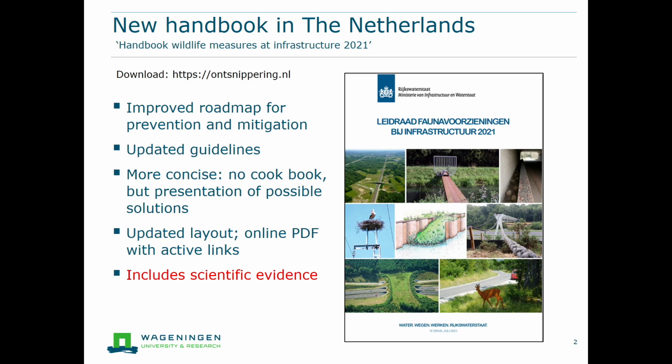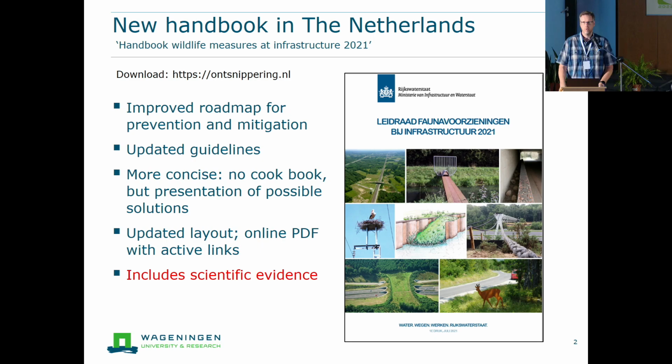There's a completely new roadmap in it, on how to decide on mitigation and prevention measures. Guidelines, of course, are updated based on new knowledge. It's much more concise. It's not an extended cookbook. It doesn't tell you step by step what you have to do, but presents possible solutions and recommendations. It's also a different layout. It's an online PDF with active links, so it's easy to scroll through. And last but not least, and that's the topic of my presentation today, it includes scientific evidence, or we try to include it where possible.